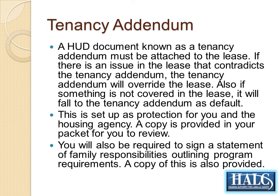The tenancy addendum. It's a HUD document known as a tenancy addendum, and it must be attached to the lease. If there is an issue in the lease that contradicts the tenancy addendum, the addendum will override the lease. Also, if something is not covered in the lease, it will fall to the tenancy addendum as a default. This is set up as a protection for you and the housing agency. A copy is provided in your packet for you to review. You will also be required to sign a statement of family responsibilities outlining program requirements. A copy of this is also provided.